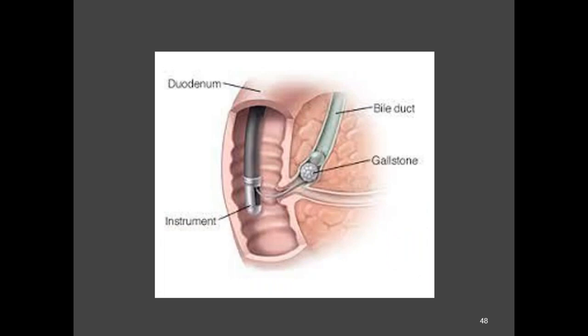And here's a close-up of it. So they're able to get down in there. They have a little device that comes up, and then they're able to get a hold of the gallstone that's blocking the bile duct, which I hear is very painful. They can pull out that gallstone and get the bile flowing again.